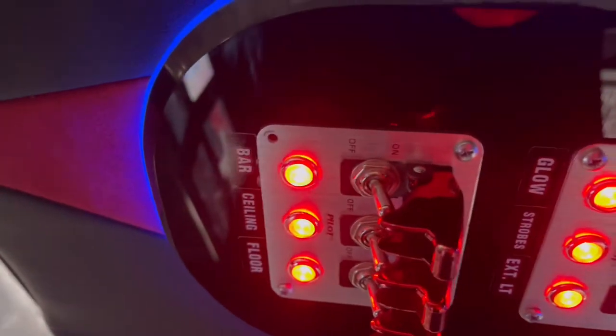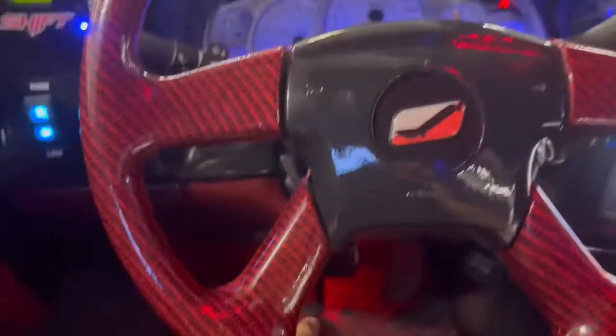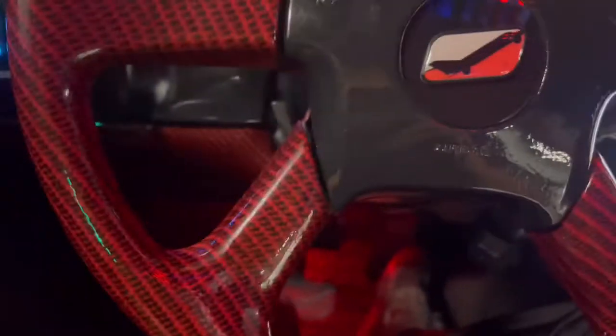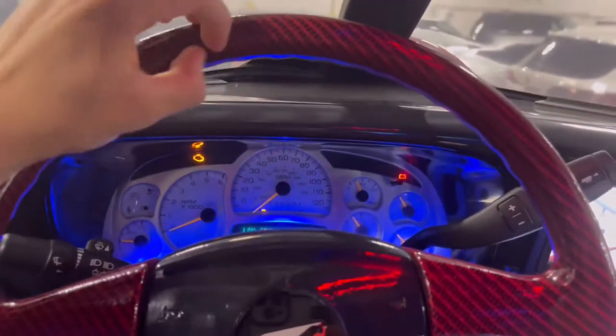You got the aux, dome, glow, you got the bar, ceiling, floor. You control all the lights by here, just pulling up and down. Then also there's a lot of leg room in here too, as you guys can see. You got the gas, brake, and then your dead pedal on the side too. But yeah, this thing's nice, man. The steering wheel is good. You got like a little carbon fiber type of feel to it. And then also you have the Limo-Jet logo there.